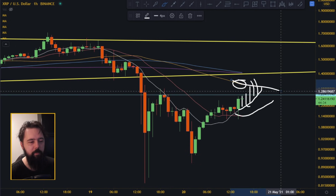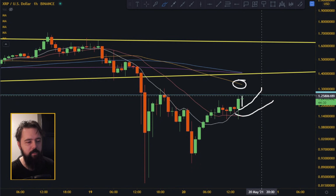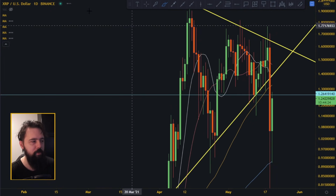So if we are going to get above this, I think we need help from the 10 moving average to actually push the price upwards and then break it. Whether that's going to happen or not, we just have to follow and see what's actually happening.